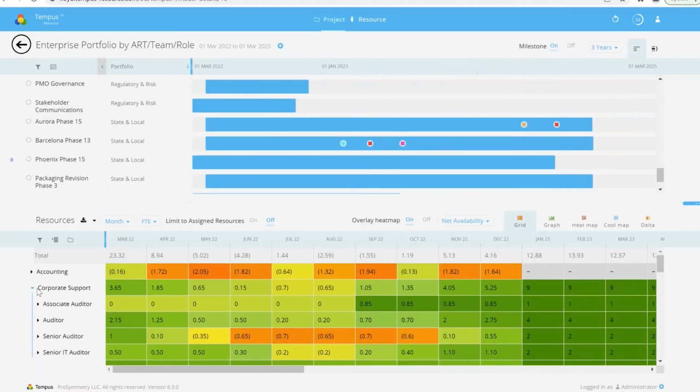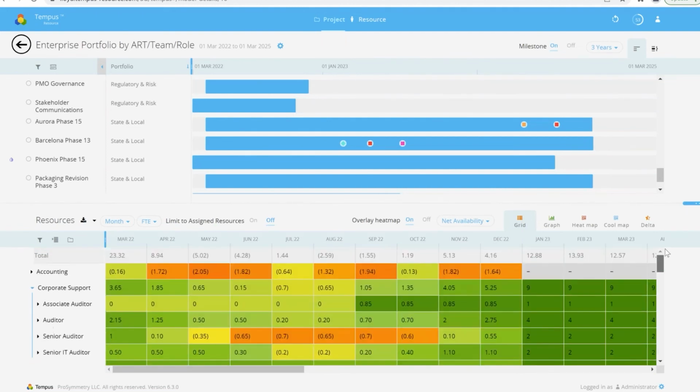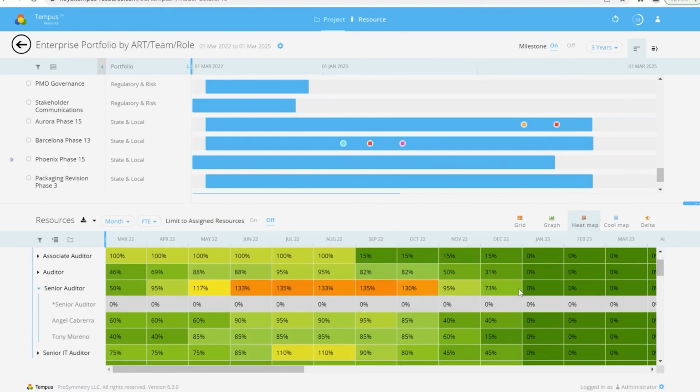For example, I've pulled up essentially all of our corporate resources here. Got them broken out by skill set. We've got project analysts, subject matter experts, etc. Our audit department falls under corporate support. And if we look out here over the June through October timeframe, our senior auditors are over allocated. We're looking at this in terms of FTE, or essentially, 0.7 of a person over allocated. You can look at that by percentage, if you want. They're 135% over allocated as a team. Well, who's out there? We essentially have Angel and Tony out there as senior auditors. Well, what's this? What this is that demand planning resource, that generic resource, if you will.